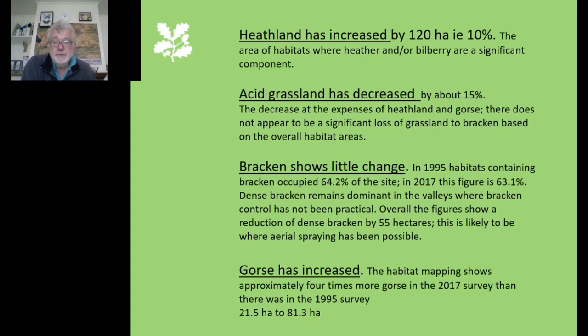The acid grassland, which is quite an important habitat, has declined by around 15%. It's been invaded by gorse and also heather. Some has converted to heathland. Bracken, little change in terms of area, but what's actually happened is that there's less bracken on the heathery top because of spraying with the Asulox chemical which controls it. But bracken has thickened up on the hillsides, and this is a problem for the commoners rounding up their sheep, and also a problem for shading out important habitats and breeding bird habitats.